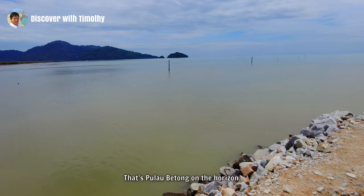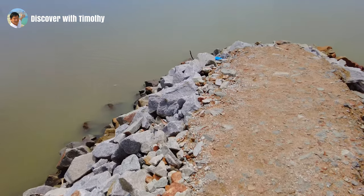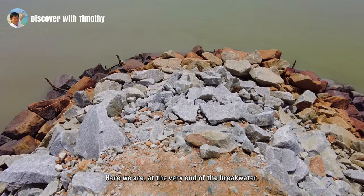That's Pulau Betong on the horizon. Here we are at the very end of the breakwater.